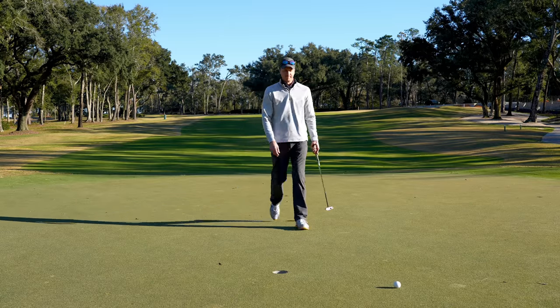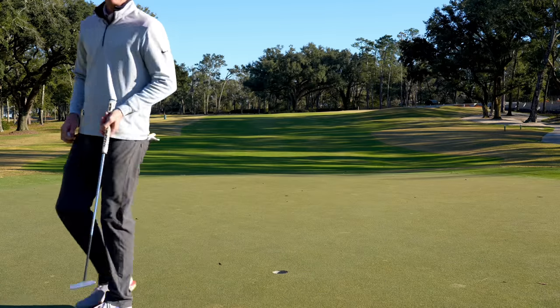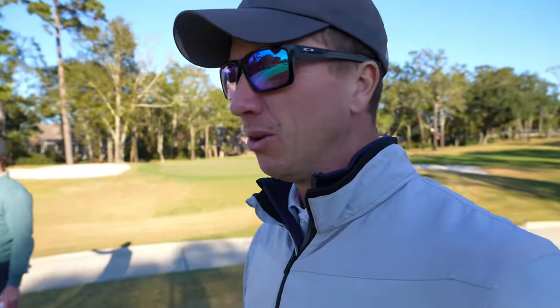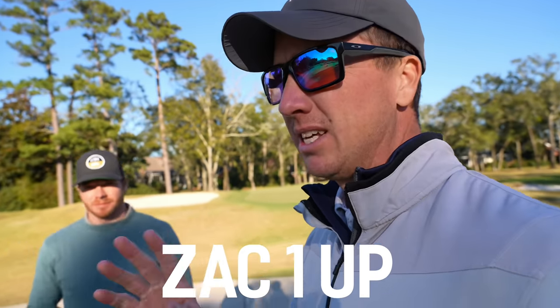But the hole, it just really turns. A little more break than I gave it credit for. That one doesn't matter because Harris gets stroke. The way that hole just kind of meandered its way down that hill kind of reminded me, I know y'all are going to think this is a crazy comparison, but kind of like an Augusta hole. I can't say enough good things about that hole.